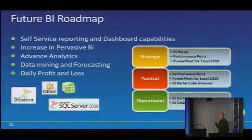And obviously Power Pivot, which will allow the end user to not just consume the data from our warehouse, but also data that they get from other sources.